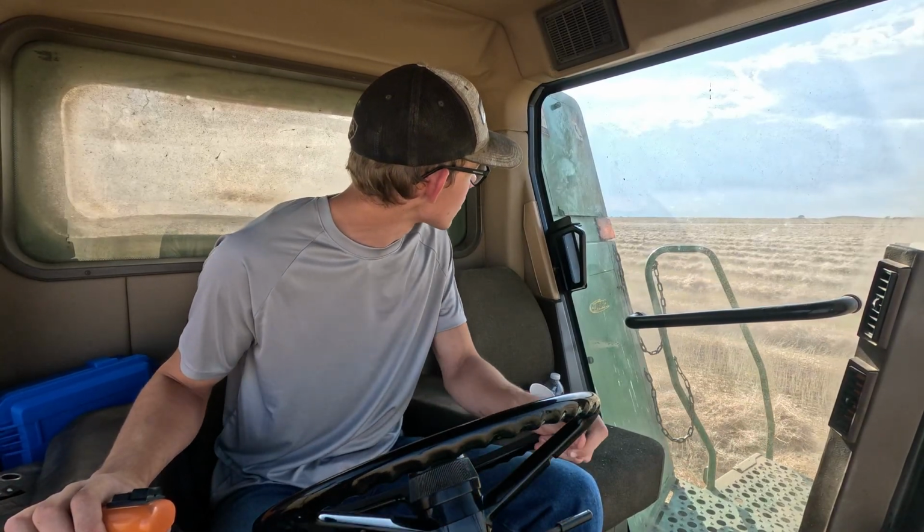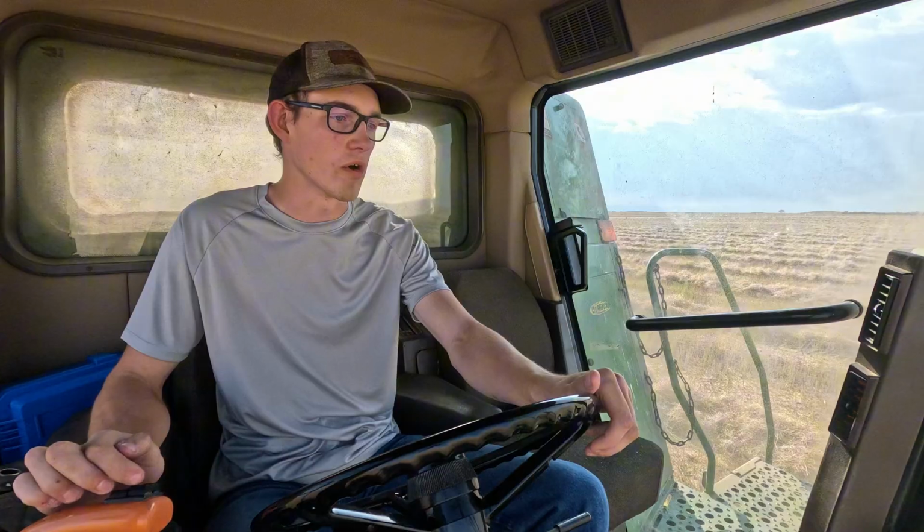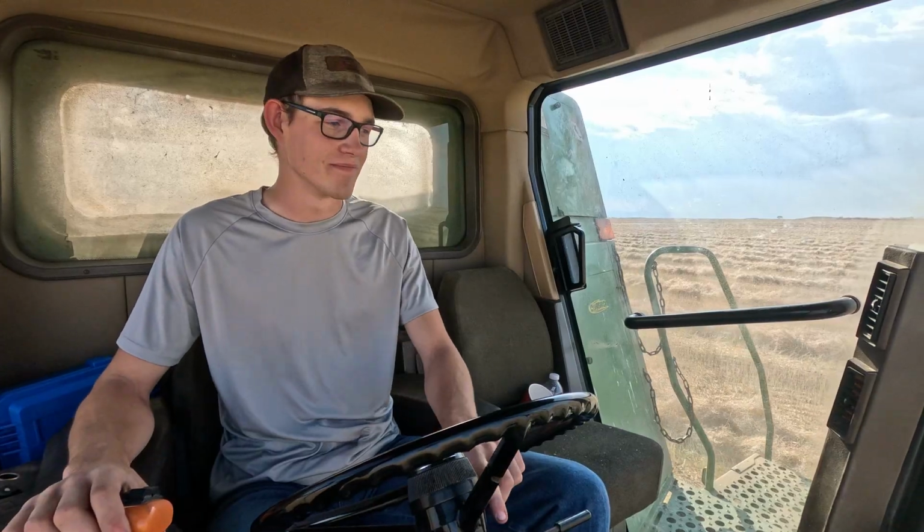That storm is building quick, and it's looking worse and worse every time I look at it. That's another thing we have to fix, is that noise. That's our blower motor for our AC going out. A really annoying noise, but it's not affecting anything, so.